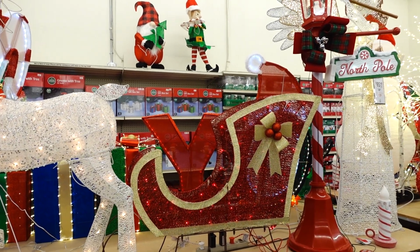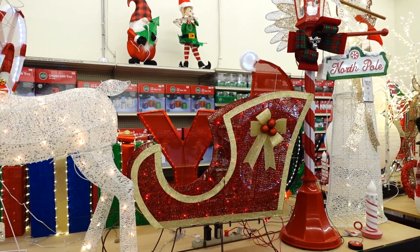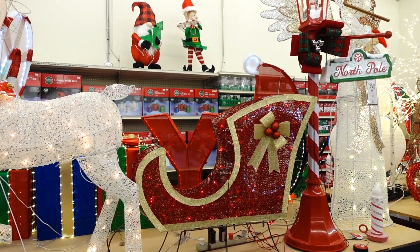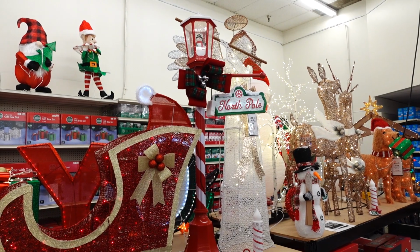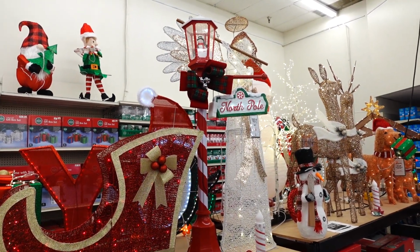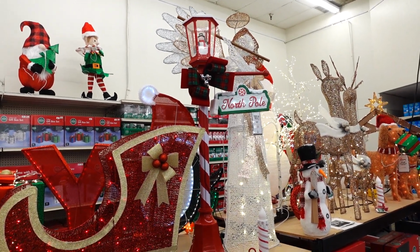I like the sled. And you probably say, well, what's the price? When I get to the boxes, I quote the price because usually they have the price tag in front of it. But this year they don't. Ooh, I love this one. The snow glow snowman in the lantern, North Pole. That is cute. I need to find out how much that is.